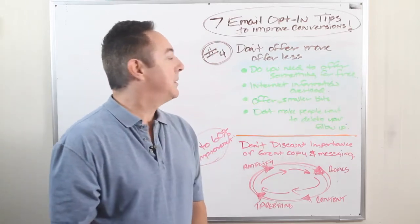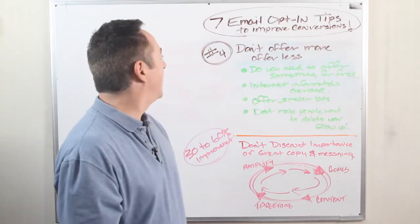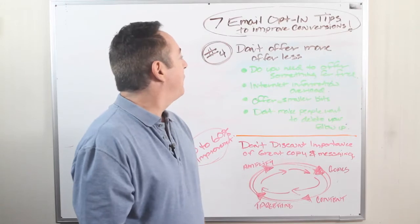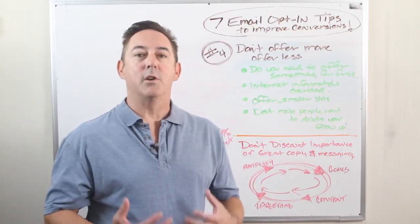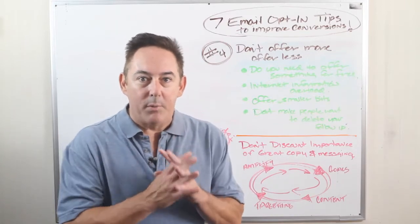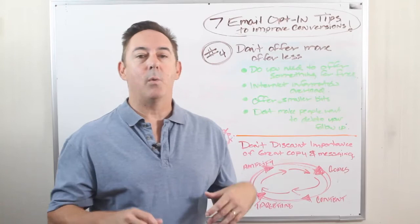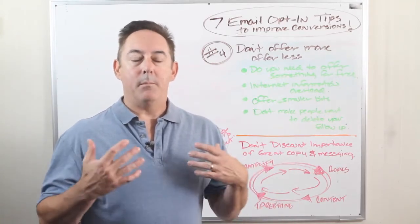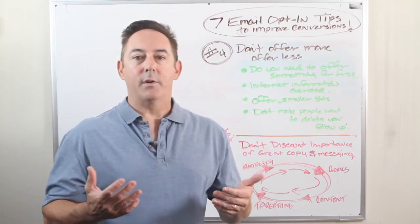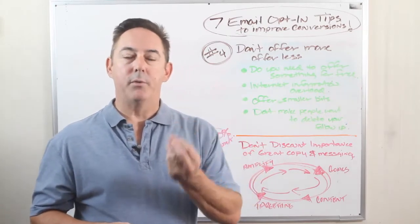So tip number 4 is don't offer more, offer less. What a concept. So offering more just complicates things. People need to be able to digest what it is that you're offering, okay? So many people offer free this and free that. I guess some marketers have the idea that giving away more free stuff builds value. But in my view, it's easier and more digestible to offer small bits of information to guide people through your lead funnels.